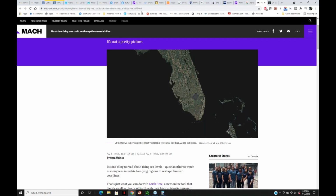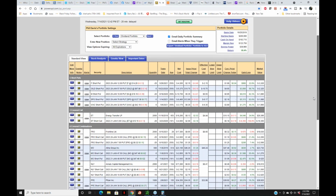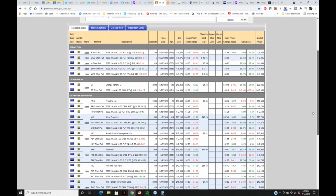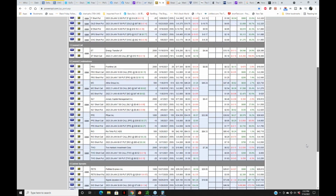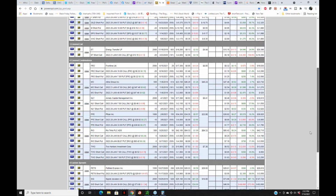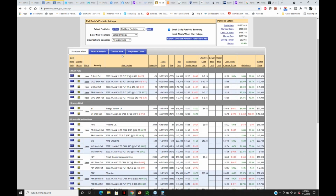So anyway, what else do we look at? We're starting to review our portfolios, of course. I'll finish them up tomorrow, hopefully. We talked about the dividend portfolio yesterday. Do we have some power? We don't have some power in here. Let's see, where do we have some power? Got to be in the futures now.